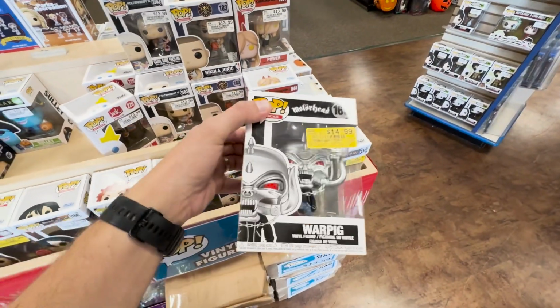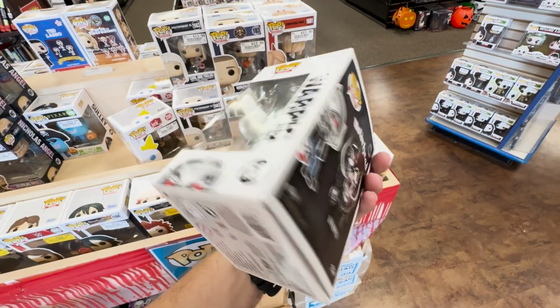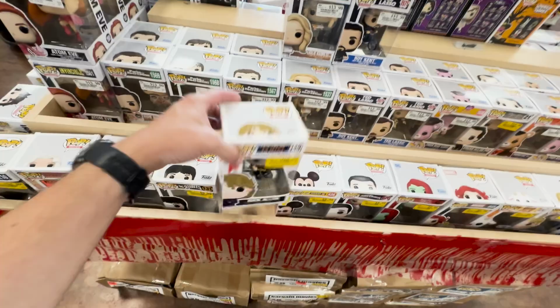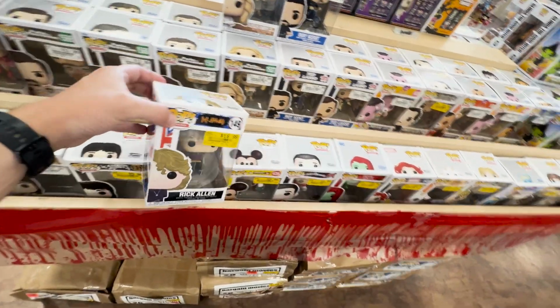A couple of other things that I noticed, guys, that I haven't seen in a while. War Pig right here, guys, from Motorhead, I believe. I think that's about what that goes for, but it's a little bit of a harder Pop to find. Looks like somebody probably exchanging their Pop Rocks collection, guys. We have this guy from Def Leppard, Rick Allen. I relate to that guy a little bit too much, guys.